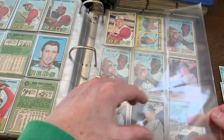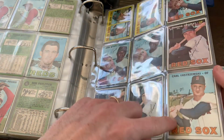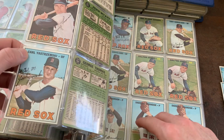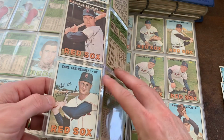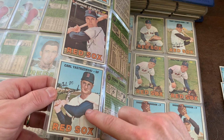Too bad there was only the one though. You know, I'm getting a little selfish when I only see one copy of the Big Stars, because the other albums, right? I saw multiple copies of Big Stars, and here you got another Carl Yastrzemski. Right, he had a big year. The following year he had a big year, but both of those cards look in pretty good shape too. This one, at least the centering looks good.